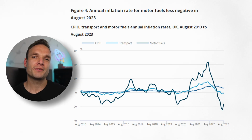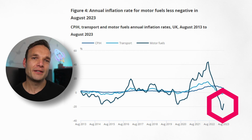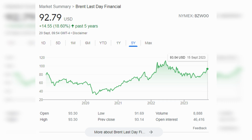Now, compared to 12 months ago, motor fuels have actually come down 16.4% on an annual basis. But rather than keep falling, we all would have seen the price of petrol and diesel go up at the pumps over the last couple of weeks. And if we look at the global markets, we can see that the price of oil is now at an all-time high for the year, up more than 16%. And if we look back further, we're now getting closer to some all-time highs with no signs of it stopping.